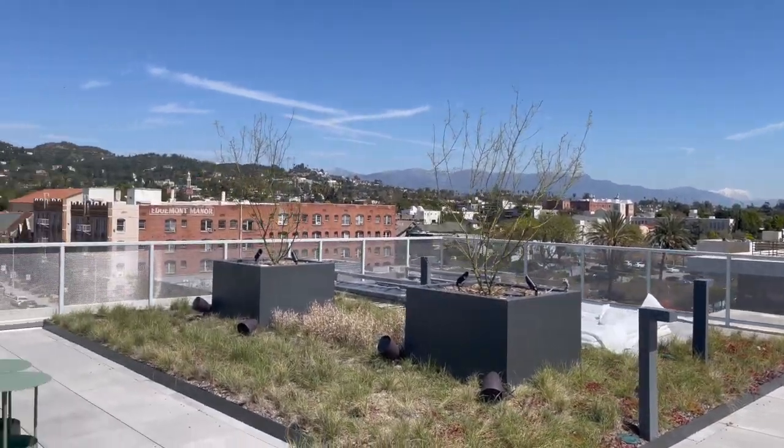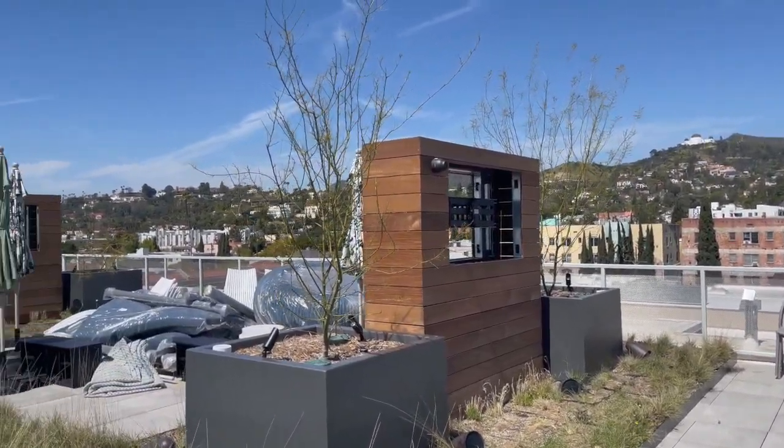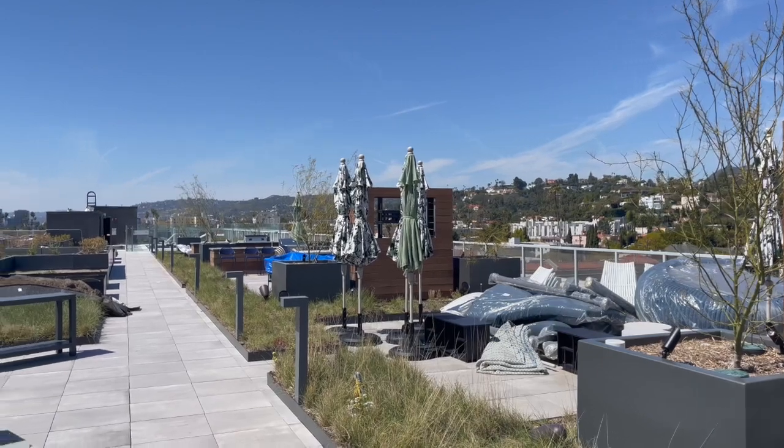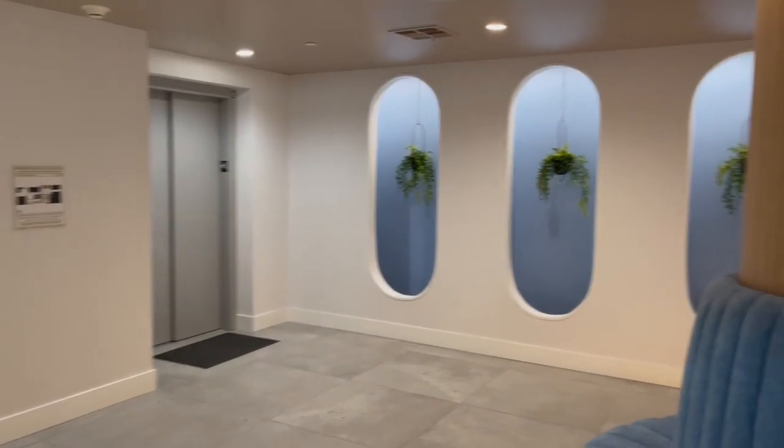The rooftop is still under construction, but this is where the other amenities will be. They will have yoga, sitting areas, TVs. The pool is back there in the corner, along with the jacuzzi.